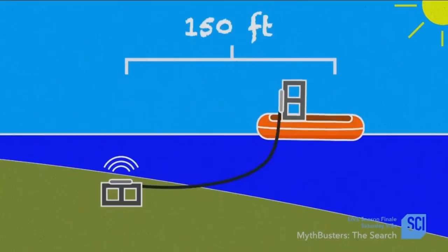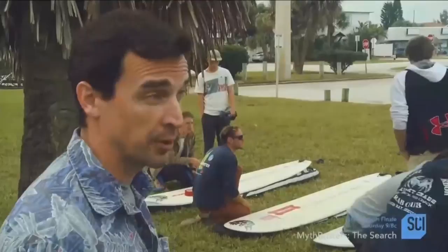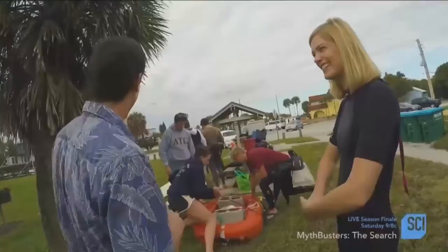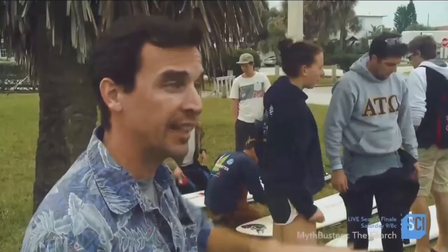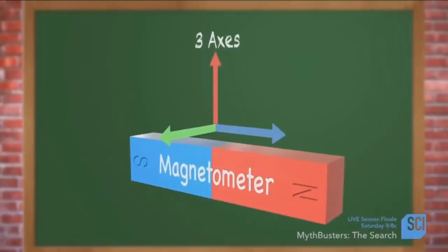And then what are they doing with the surfboards over there? We've got these three custom-made boards here today. Each of the boards is going to be outfitted with an instrument. The two long boards have accelerometers and magnetometers. What is that? The accelerometers measure, as you would imagine, acceleration in all three axes, and the magnetometers measure inclination or direction. The magnetometers actually measure the magnetic field in all three axes. And from that data, you can figure out roll, pitch, and yaw of the board.